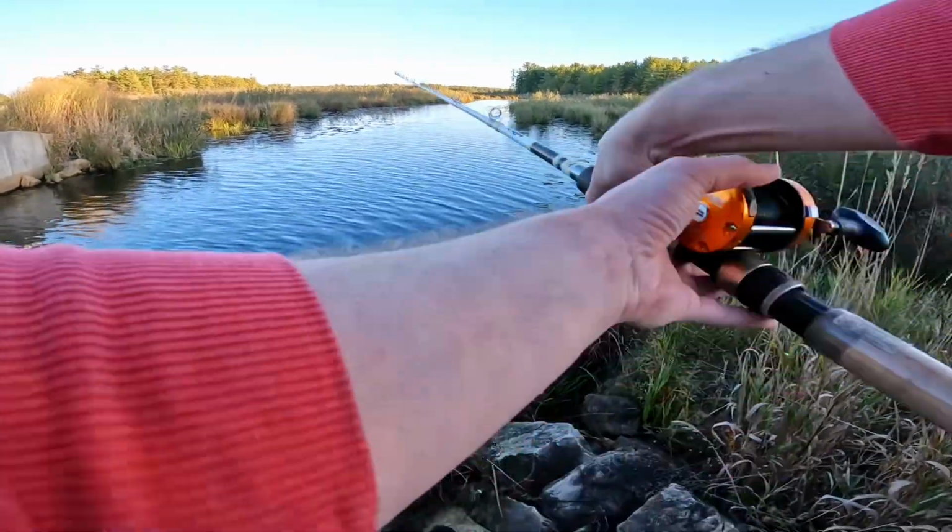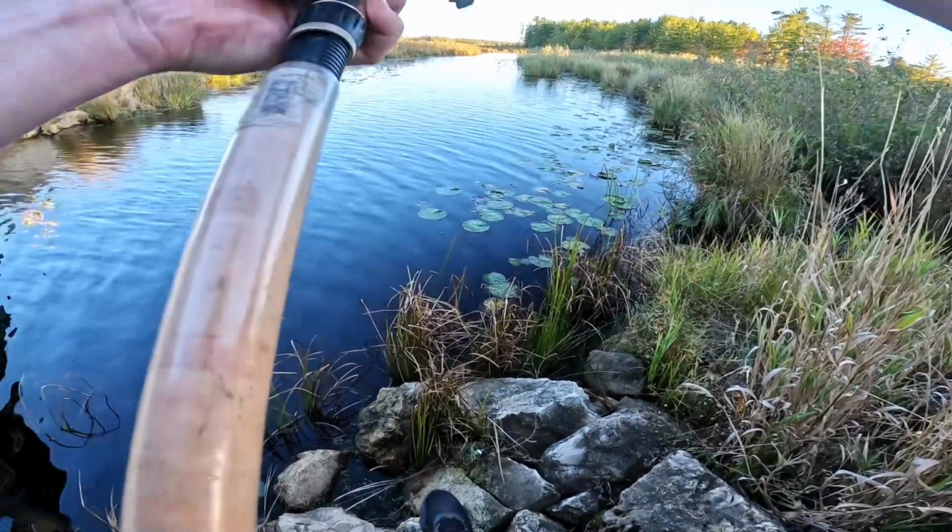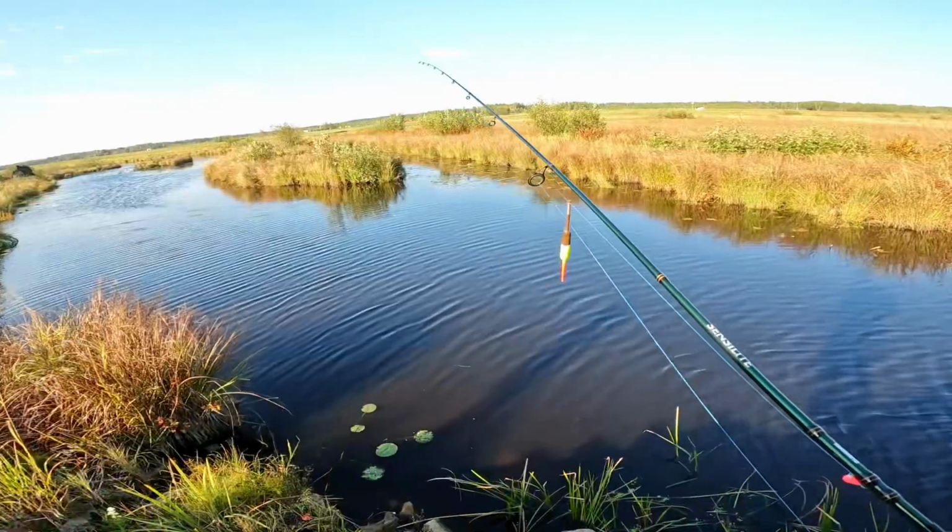Oh my, what is that? Hauling, and that's the biggest one. Still there? Still there. Get him.